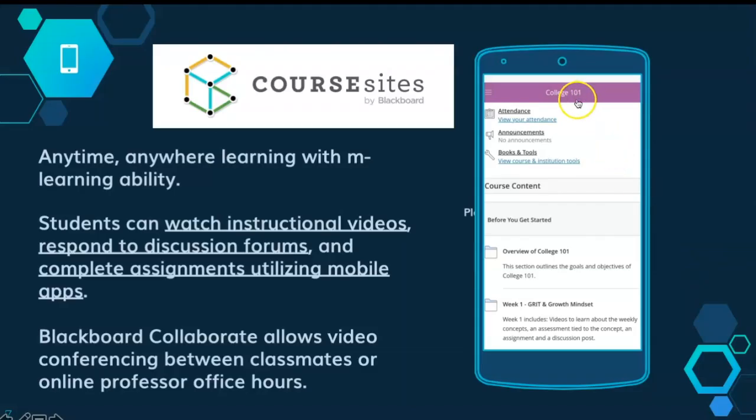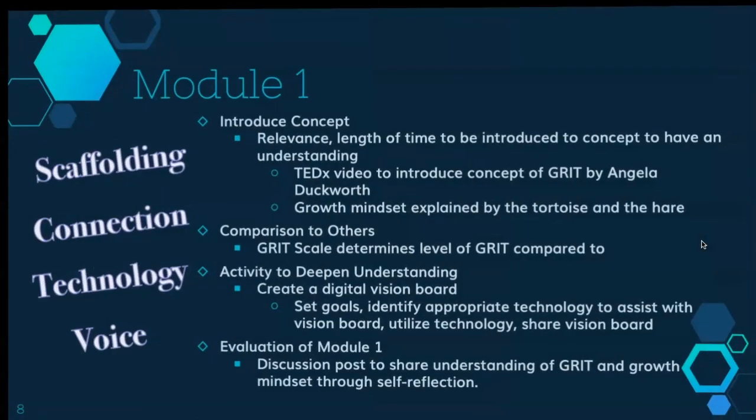So coming back to the cell phone, you're able to see what it looks like on a cell phone with the course content: before you get started, overview of College 101, and then week 1. As they click on things, it'll expand, so they're able to access this on their mobile device.